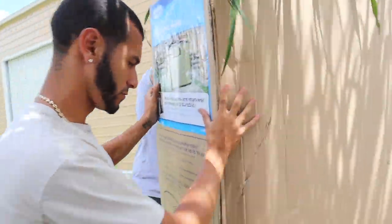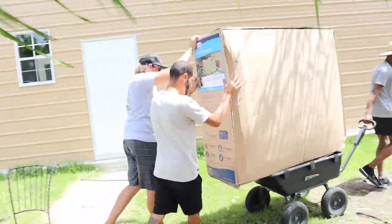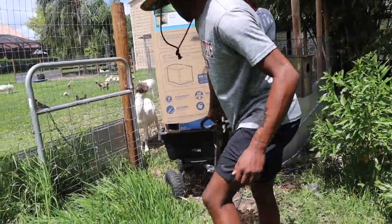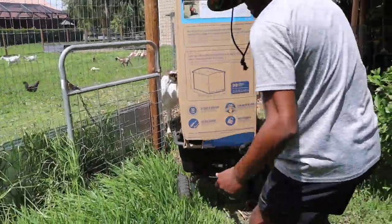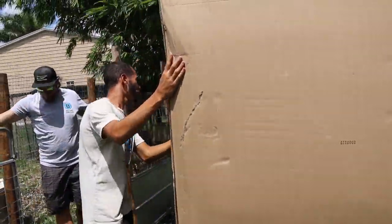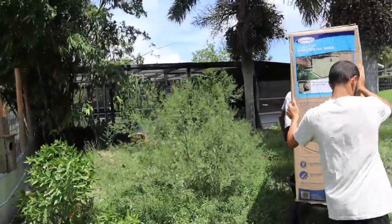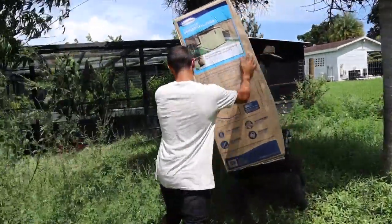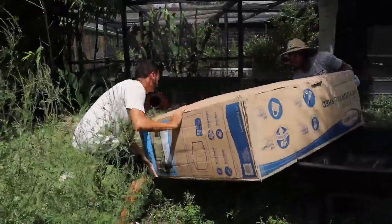Keep on moving. Alright, load her up. You gotta go wider, brother. There you go. Probably build it right here. All right, right here, good. Drop it around. You're good.